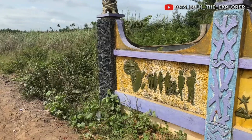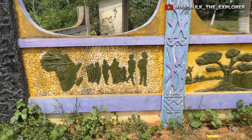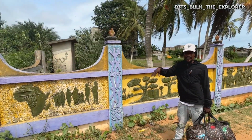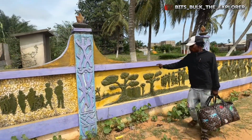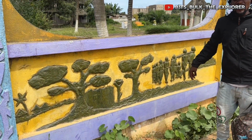On the walls of Zoungbodji, there are different drawings, and the first drawing on the external wall shows a map of Africa. This shows that all the white men's slaves were gotten from Africa. On the second part of the wall, we see the tree of Oblivion, also known as the tree to forget, which was made by King Agaja.